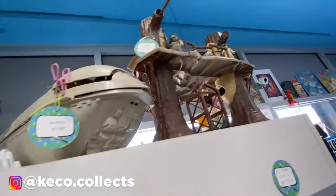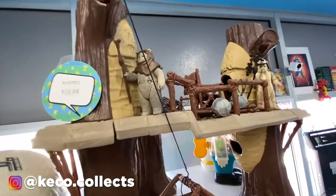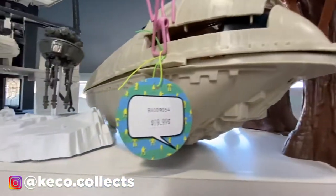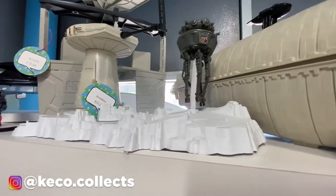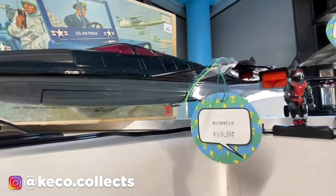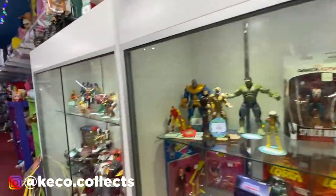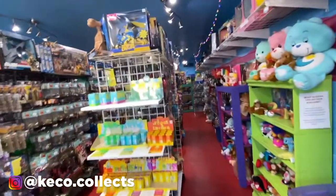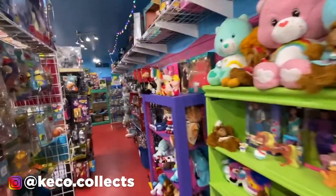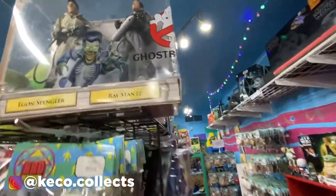So, a few things up here. Got the Ewok Village. With a couple Ewoks. We'll transport. And then the Blackbird. Pretty cool. So I think I hit everything. I'm going to look around myself now for things that I, oh, missed this up here.